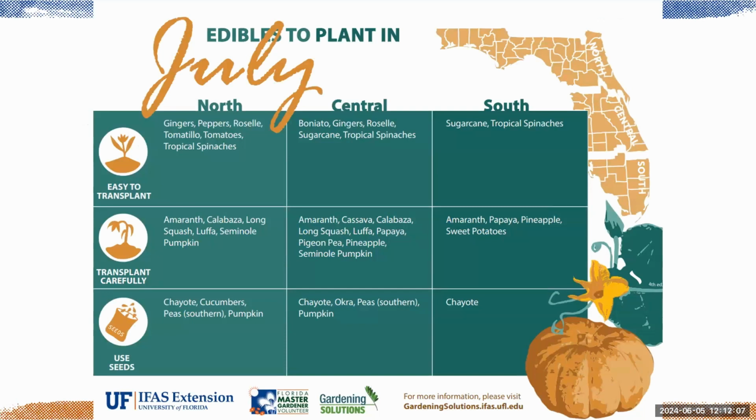So here's the infographic of some of the things that you can plant in July. You'll notice it's very similar to what it said for June. And I understand you might be looking at a screen of a certain size, so these are some of the things that we're going to share with you as follow-up resources.